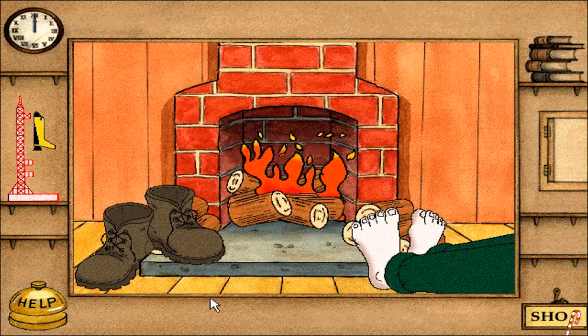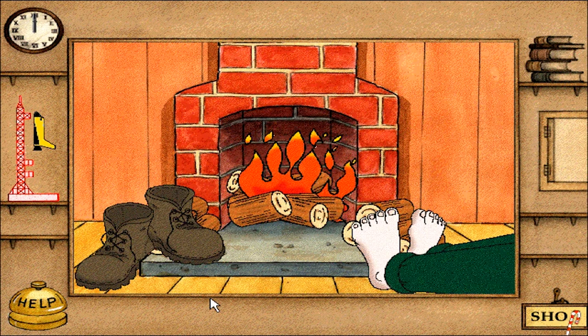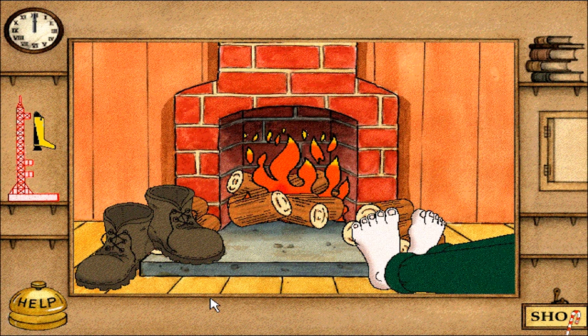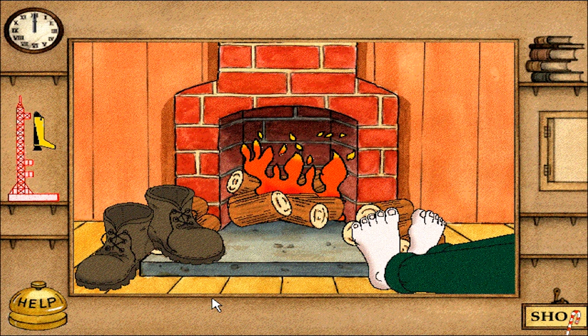Great. Wood is so useful. I can burn it to heat me and my home. I can also build things out of it. Oh, gee, this is great. The end of a long day. I'll relax in front of this roaring fire.